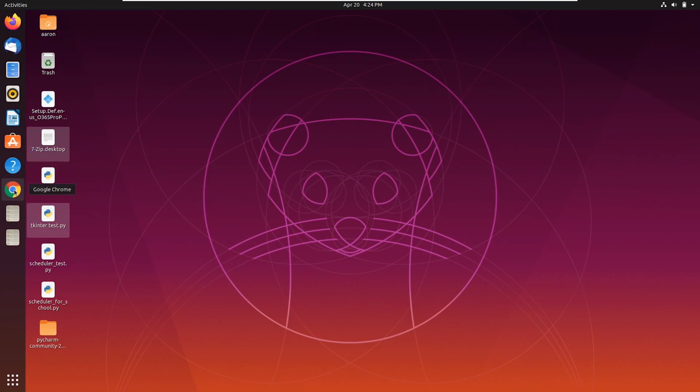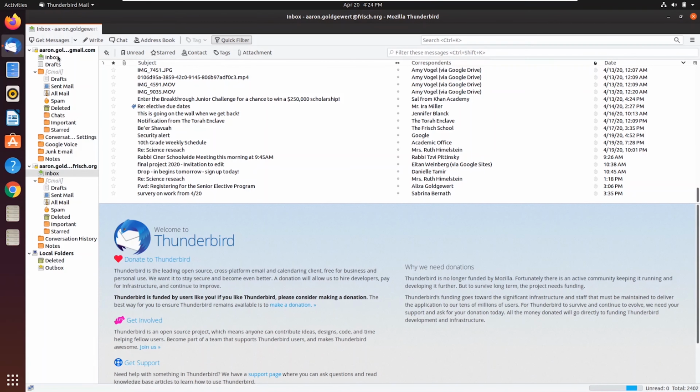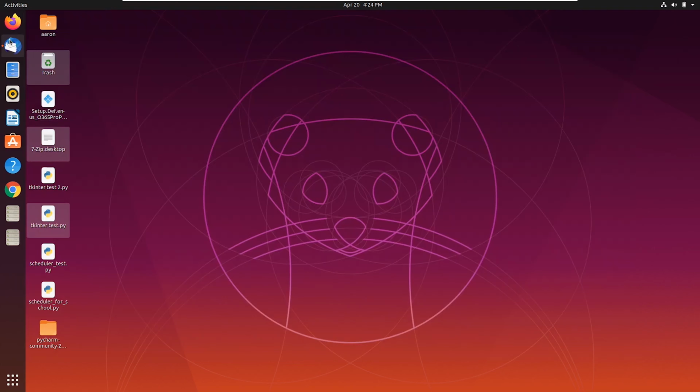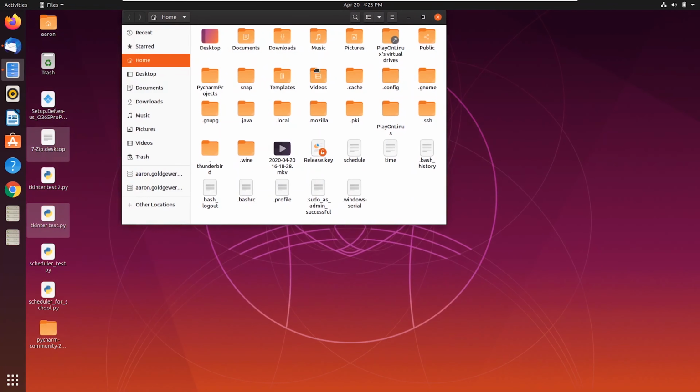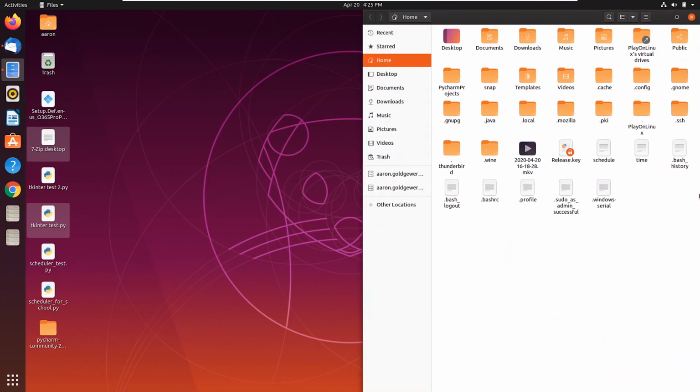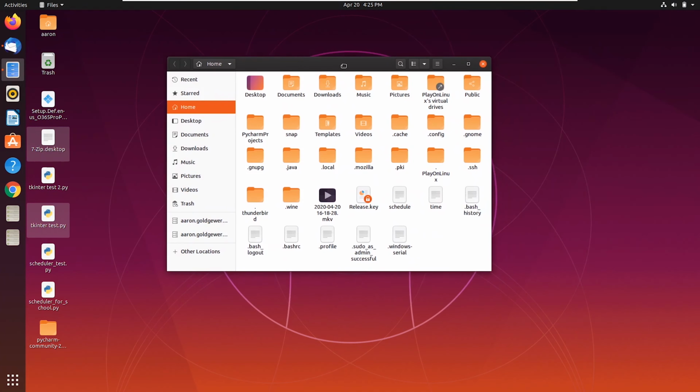So now just for testing purposes, I'm going to open my mail. So it opens up relatively quickly. And that's my email address. And I can open things and drag them around. Ubuntu does support Snap, which is fantastic because I love Snap. I use it all the time for everything.